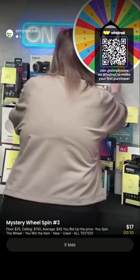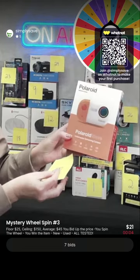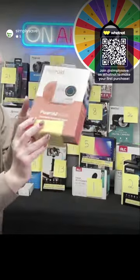Thank you, CM213. We've got the Polaroid underwater camera. Thank you, Nexton. Underwater streaming camera. Okay, this thing's cool. Polaroid Wave. Oh, yeah, let's go. This is over $50 on Amazon right now, guys. Nexton just won. Let's go.